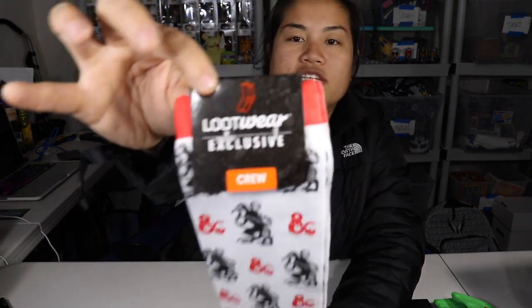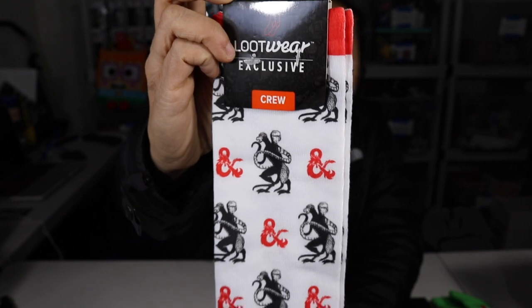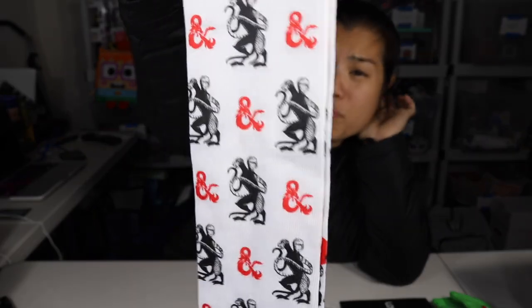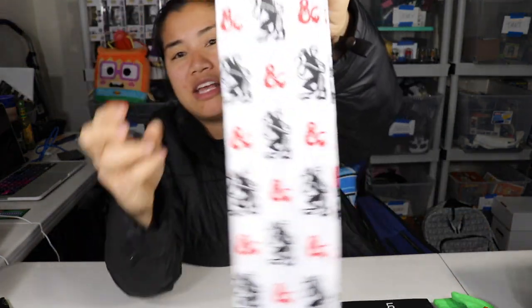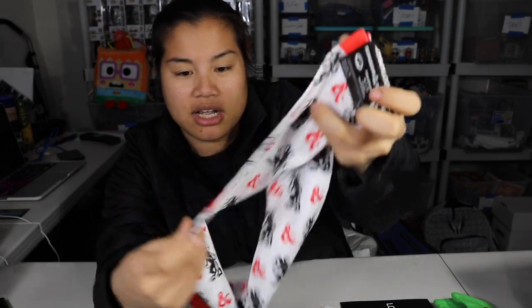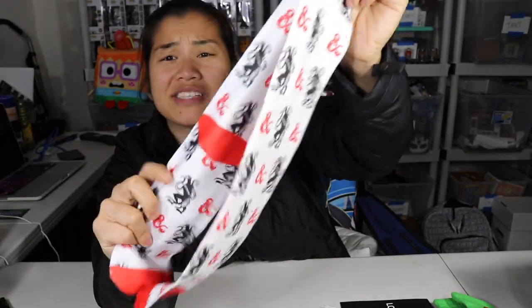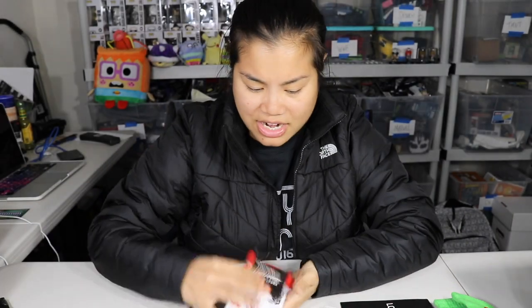These are the Dungeons & Dragons socks, and they are licensed, and they are from, not BioWorld, Wizard. They're from Wizard. These are super thin, you guys. They're like those really thin ones, but these ones are even thinner than those really thin ones that we get, especially because they're white. You can actually see through them, which is interesting. These are super thin. These are thinner than the socks I wear, which is crazy. That's very interesting. I don't know.